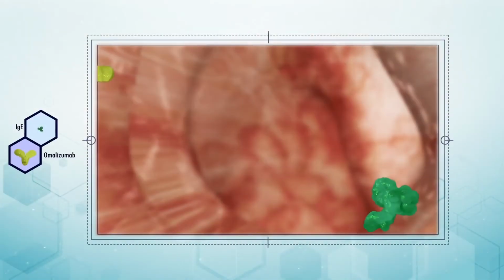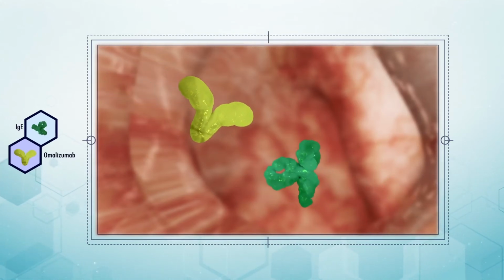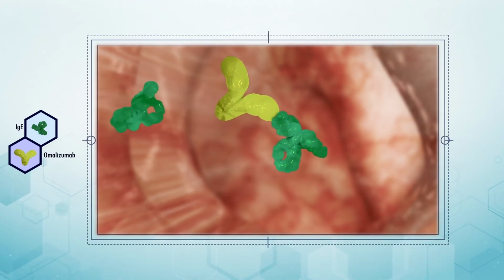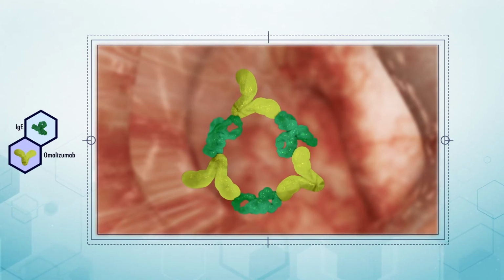Next, let's take a closer look at the mechanism of action of anti-IgE therapy in the treatment of food allergy. The monoclonal antibody omalizumab binds to the IgE antibody, preventing it from binding to its receptors on mast cells and basophils, and blocking the release of cytokines and mediators from these cells.